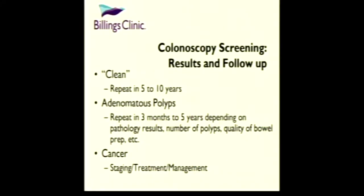If the prep is really poor, then sometimes, even if we didn't see anything, we would recommend another one within a year or so. And then if someone has cancer, we do testing to see what stage it is, and have patients see oncology and surgery. If it's a fairly early stage and not widely spread, then usually after 1 year we do another colonoscopy, and if there are no polyps or anything increasing the need for doing it sooner, usually 3 years. It all depends.